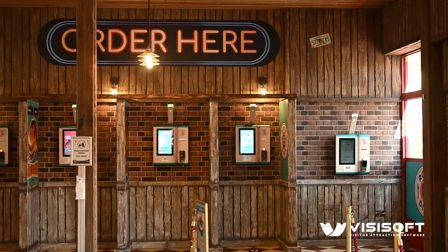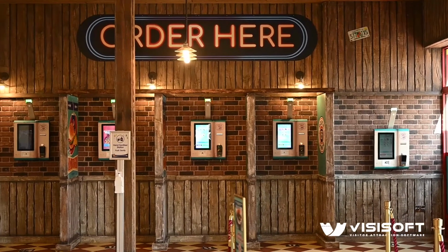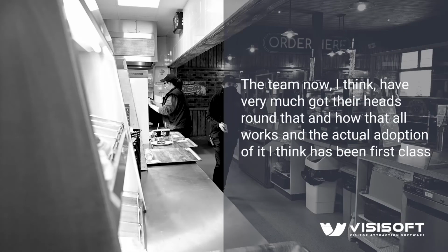Once we'd got through the setup of the actual self-service tills and the back office bit, which the F&B team manage and are getting used to, very much with the training that Lee and his team have given them, the team now, I think, have very much got their heads around how that all works. The absolute adoption of it, I think, has been first class.